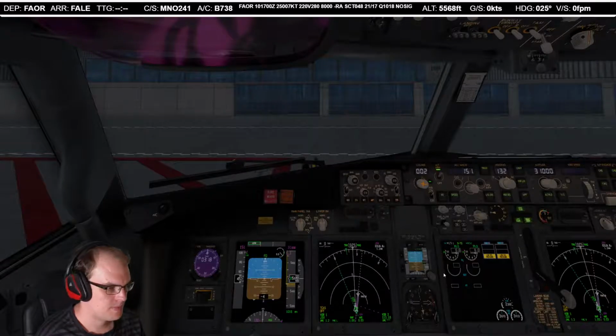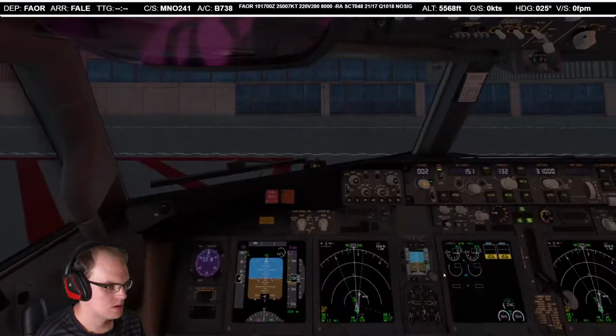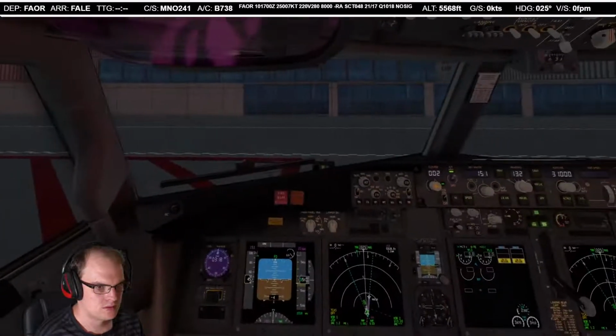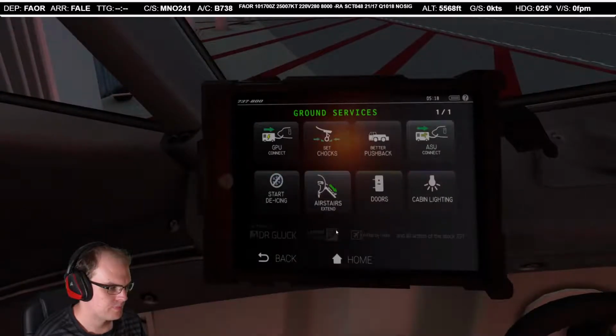All doors and hatches are closed. Ready to connect. Okay, so she's gonna connect for us. This jetway should go away now. I don't think we have control over that. That's air stairs.